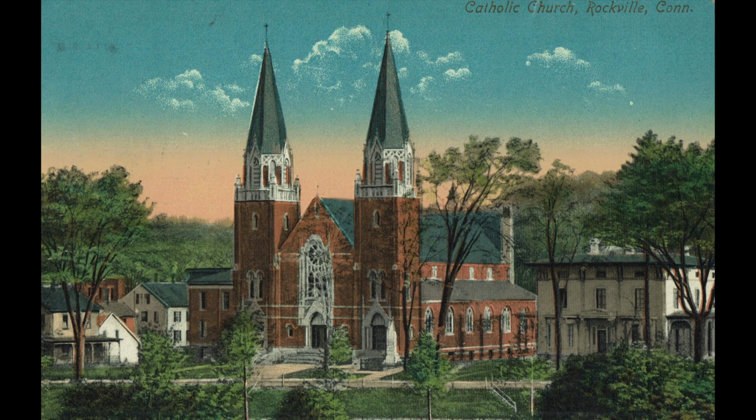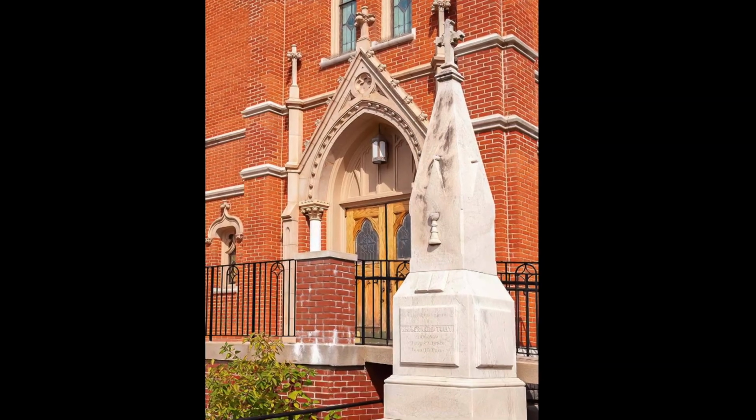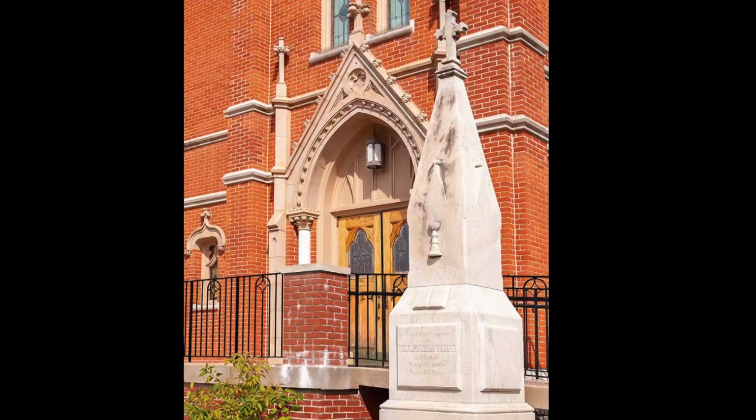In 1854, the Catholic parish of St. Bernard was established in Rockville. The first church, built on the present site, was destroyed by fire in 1904. The current church building was opened in 1908. A white marble monument dedicated to the memory of Father Bernard Tully stands to the right of the front entrance.